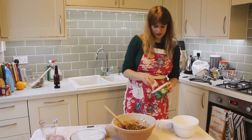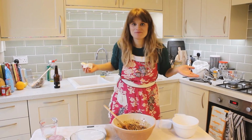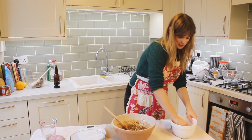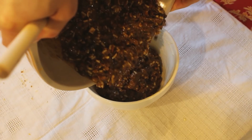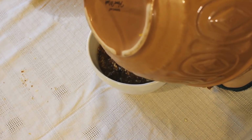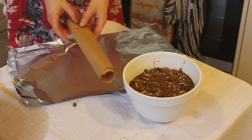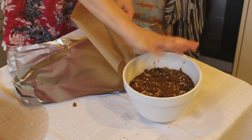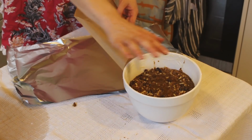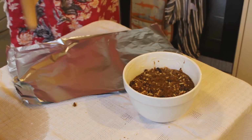Just a dribble. Alright, I'm going to grease up this bowl and go with it. See how we do. Now I've got to cover with greaseproof paper and foil, two layers of foil because there isn't a lid for this basin, and put a pleat in there so that the steam can rise out of the pudding.